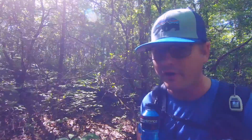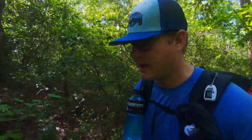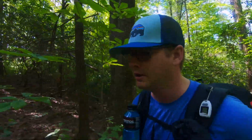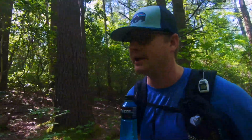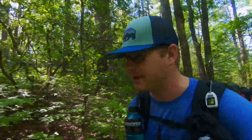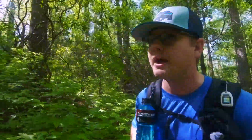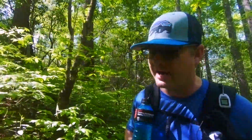At the Licks Creek Falls, there's a small little climb up. It's not too bad, but it'll get you huffing and puffing because you've been going downhill a little bit. So it gets your blood pumping again, but it's not too long. We're not quite there yet, but we're getting close to the top.